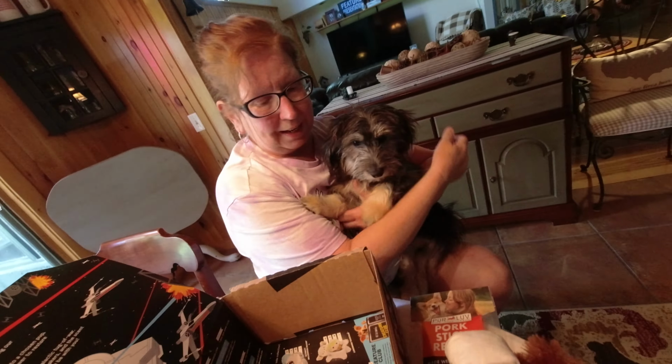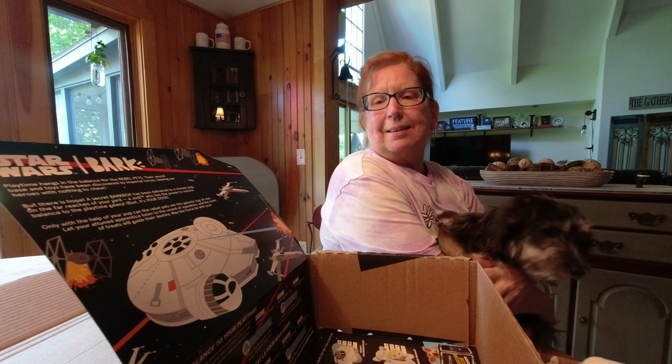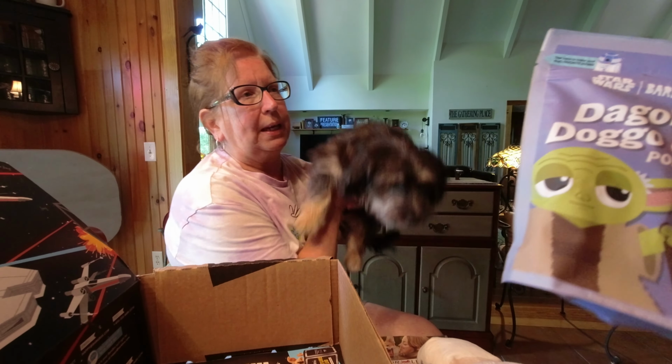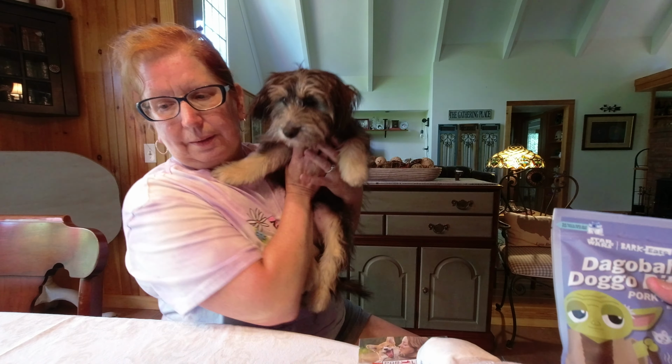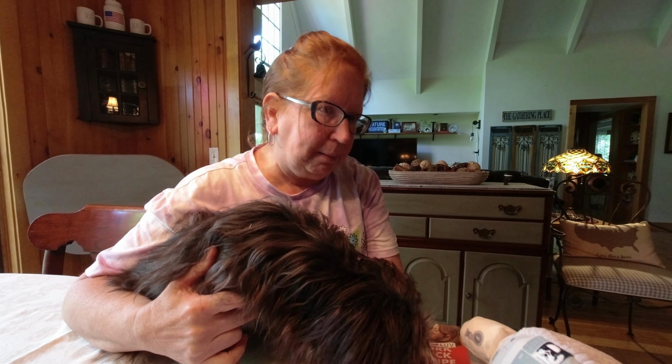What do we want to give him first? You want to try a treat or a toy? Let's try a treat. Let's try that pumpkin and honey thing. Well, that's a chewy. Oh, it's a chewy. You want to try the dog? Okay. Dagobah dog bite? It's got bacon. All right, let's move this out of the way. You just had bacon the first time, right? When we were camping, you like bacon.